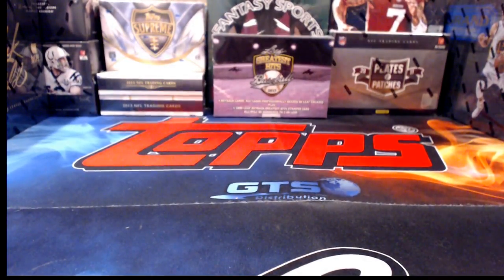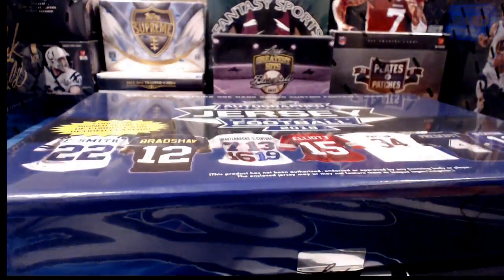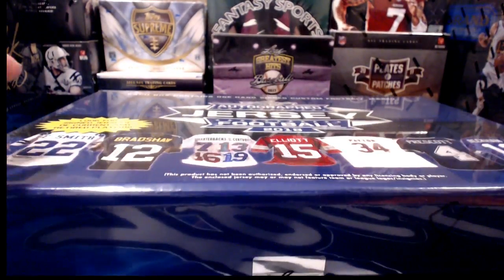So this is the back half of the case. So we don't have to get all the boxes out and number them and all that jazz because guess what? We already did that on the first half of the case. So we're just going to get into the fun part and get to look and see what we have.